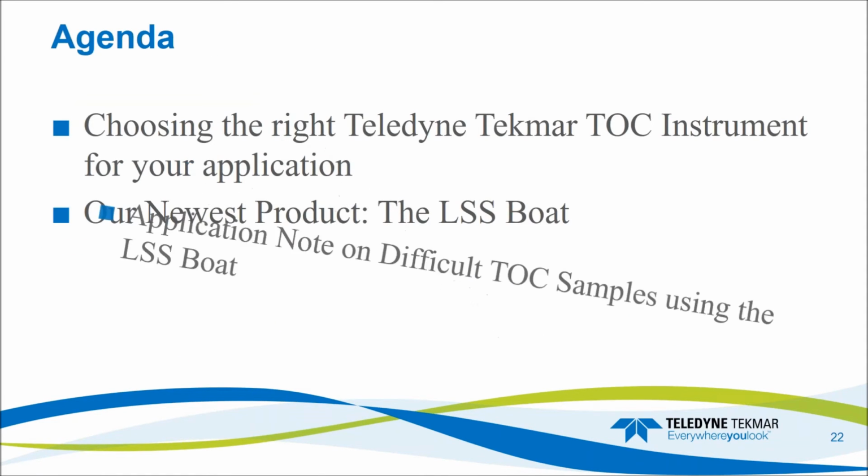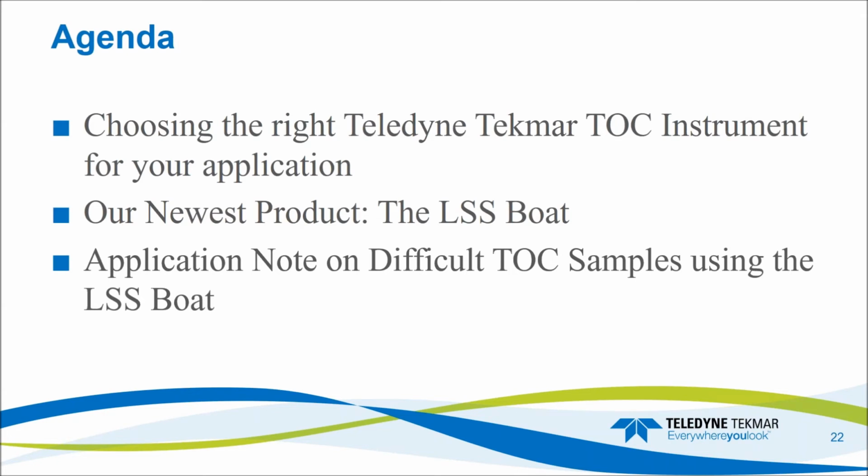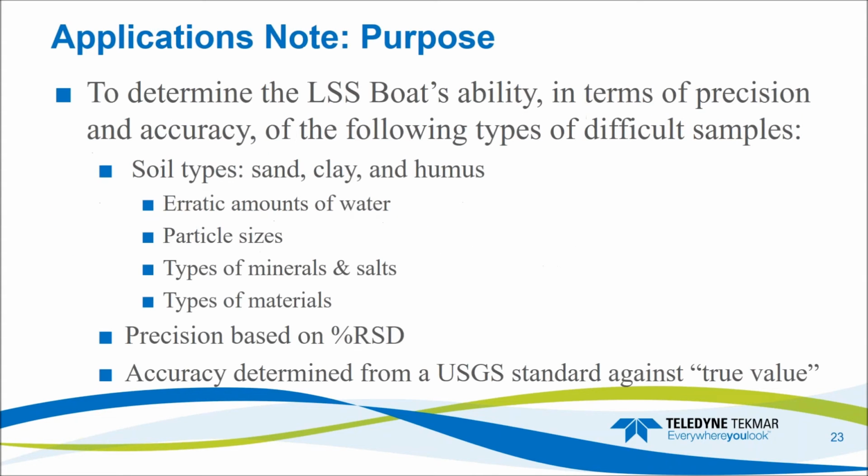All right, now let's talk about our application notes that we've done with the LSS Boat. The first one I did was with different soil types. So we had basically collected different types of soil, like sand, clay, humus, ash, those types of things where there are different particle sizes and different amounts of water in them. They have different minerals and salts and materials. So they're very erratic, and I'll show you pictures of them later to show how different they are.